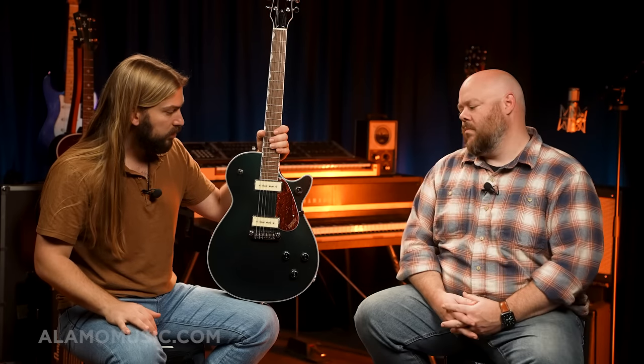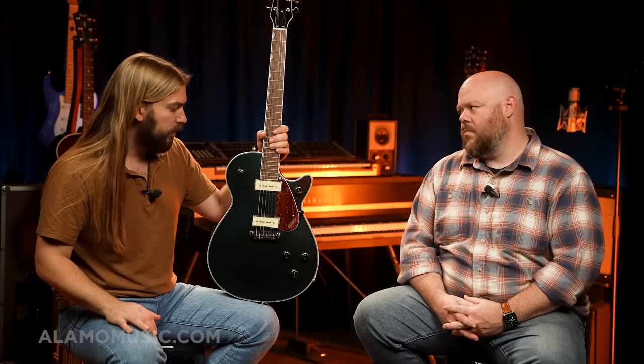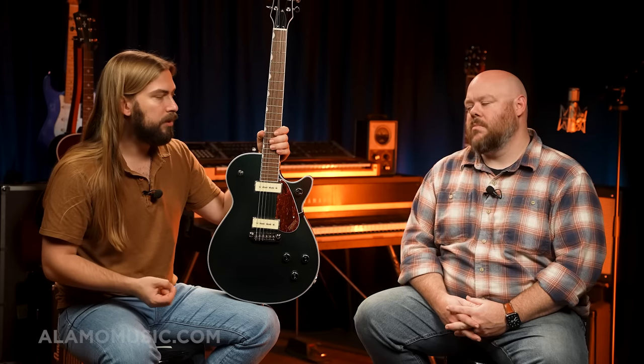So yeah, this one came out playing great, very impressed with the P90s. We obviously like P90s a lot. We've done videos on that as well. It's as thick a tone as you can get from single coil pickups. It's just warm and mellow, but also bites really well, especially when it goes to that bridge pickup. So yeah, I'm digging it.